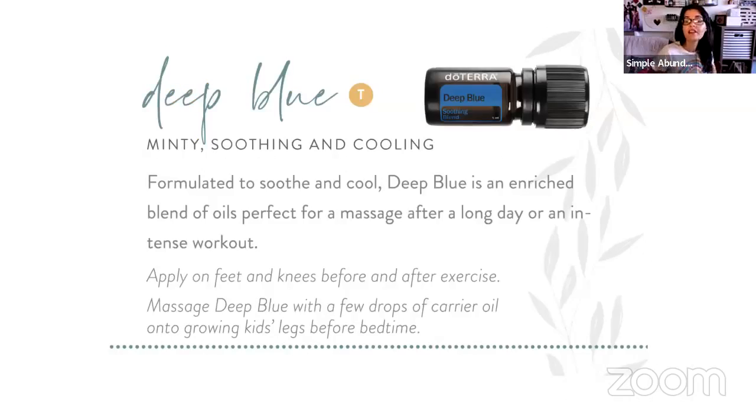Deep Blue. This one you can only use topically, cannot take internally because of the wintergreen, and it has a child-safe cap as well because of the wintergreen. It's a soothing blend, only 5 milliliter. If you want a 15 milliliter Deep Blue, that is available in the Aromatic kit. It's the only kit that has the 15 milliliter. All the other kits, as well as on the market, is the 5 milliliter when you go online.